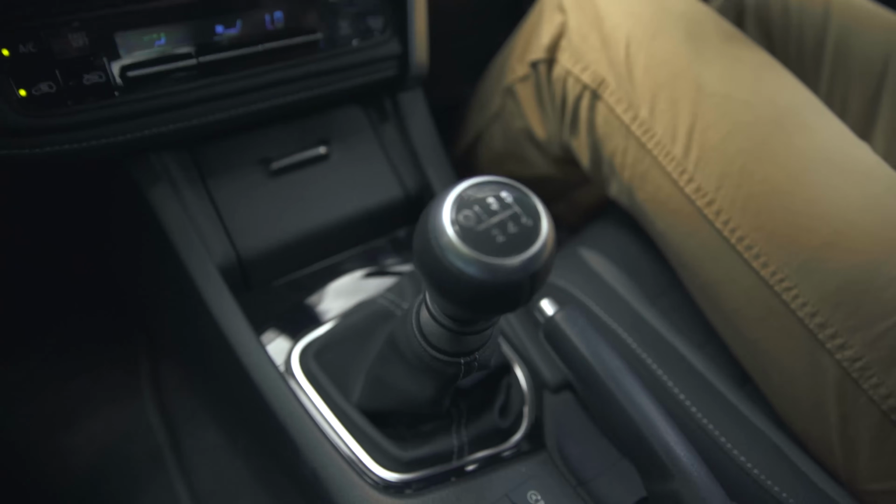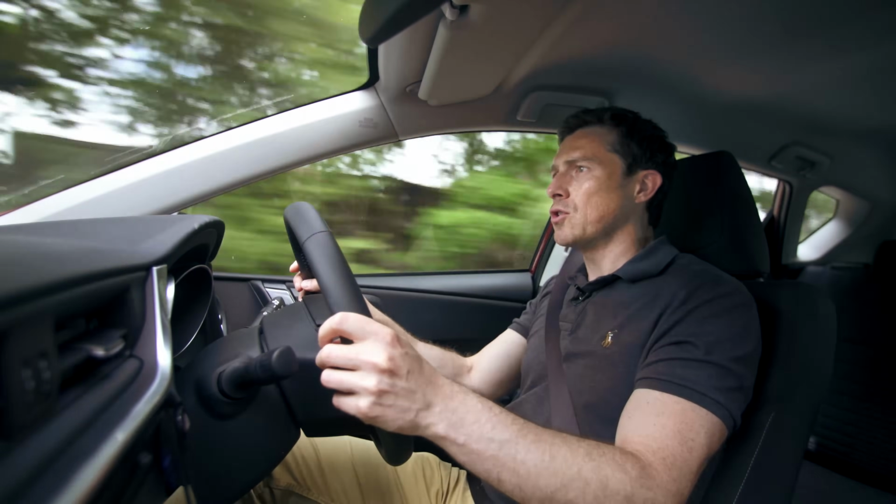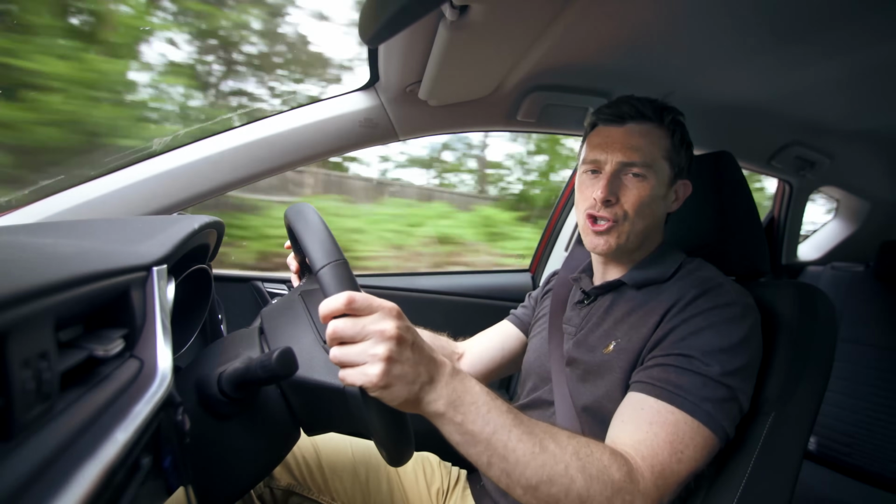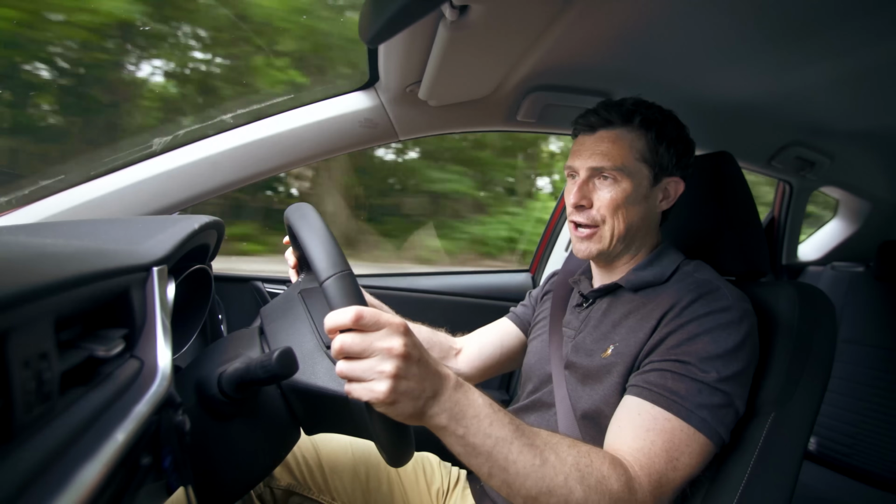Speaking of travelling in town, visibility is generally good. One thing that's not so good though is the view out the back window. The window is quite small. Now if you click up there, you can see for yourself by joining me for a 360-degree passenger ride video.